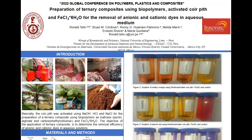I'm focused on the exploitation of our industrial waste, in this case, coconut, Cocos nucifera, to make composites with polysaccharides in order to propose an eco-friendly alternative to the contaminated wastewater from textile industries.